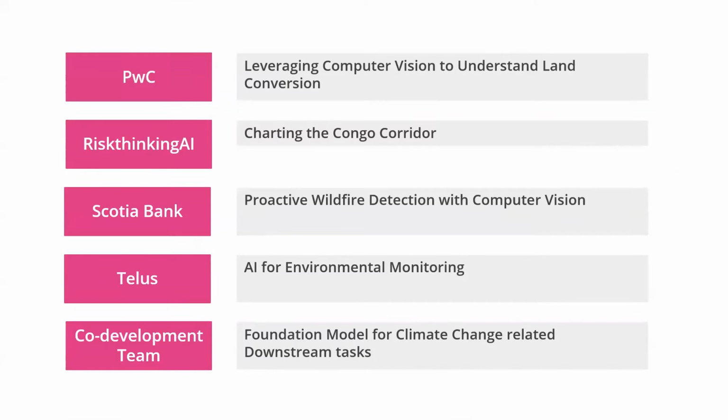So let's have an overview of the project. Each row here signifies a unique project demonstrating the versatile application of AI in climate change. First, we have PwC's work leveraging computer vision to understand land conversion, a project that uses computer vision to monitor changes in land use, providing insight into how land conversion impacts our environment.